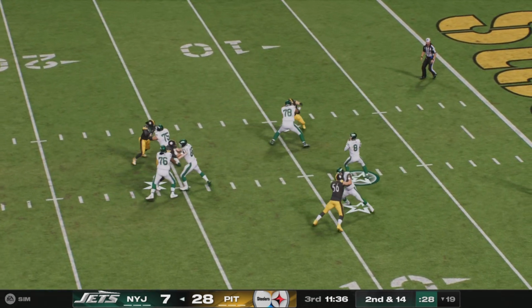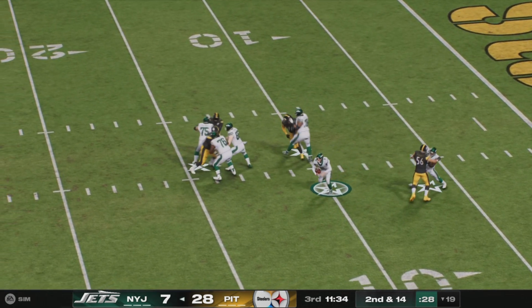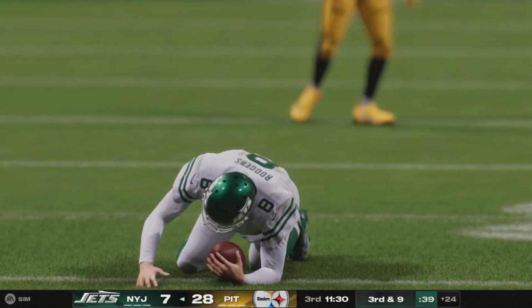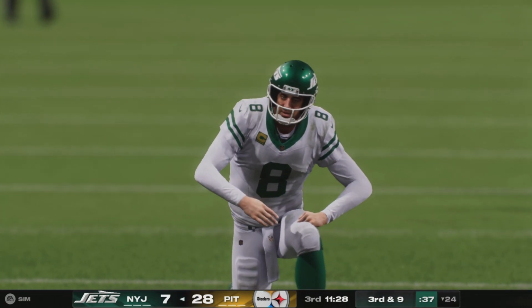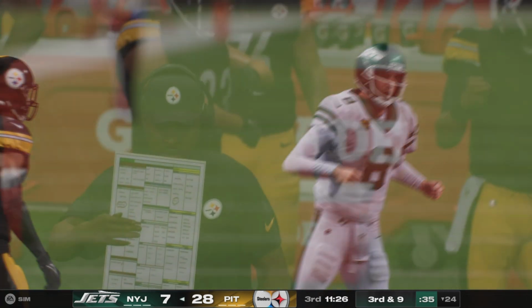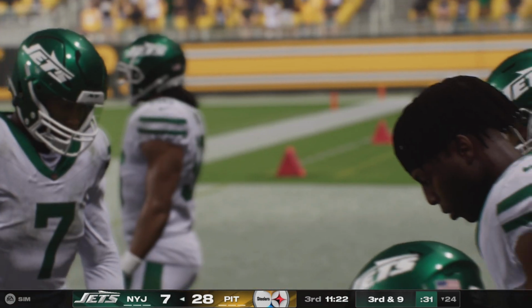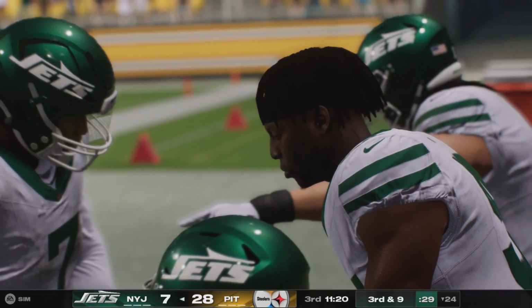From the shotgun, it's A-Rod. He'll tuck it and take off. Well, let's give credit here to the coverage unit, Mike. There was nowhere to go with the ball for that quarterback. He had no choice but to just tuck it down himself, and he's able only to pick up a short gain.